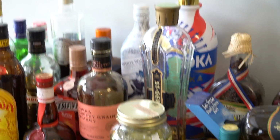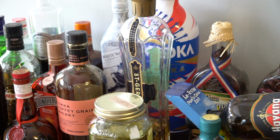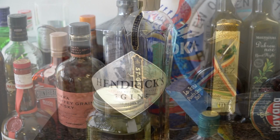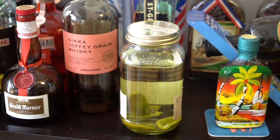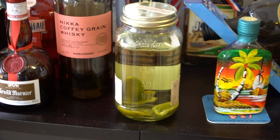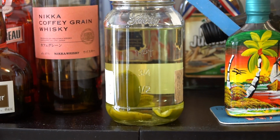After that, where the St. Germain's is now, which is not a white liquor by the way, I normally have a bottle of gin. This is my recently empty bottle, so I do have to replace that. And then I always have something infusing on my bar at all times, generally vodka. So right now I'm infusing some jalapenos in vodka. I do love spicy cocktails.